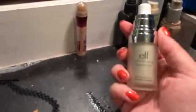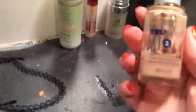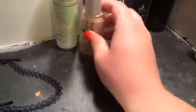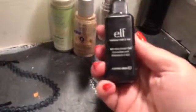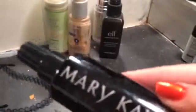Green Mineral Face Primer. Then I've got my Airbrush Spray Makeup from Sally Hansen, which I need to get another one of these. I think he's empty. And I've got my current CoverGirl True Blend foundation in the number 2. I've got my e.l.f. Makeup Setting Spray. And my Mary Kay brush cleaner, which I like to use him for spot treatments.